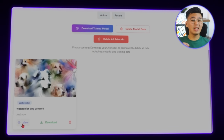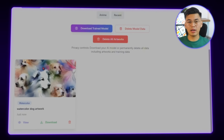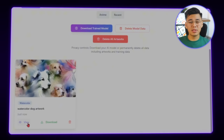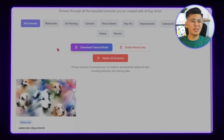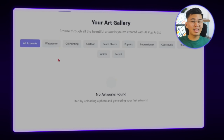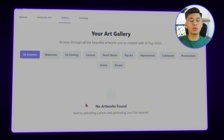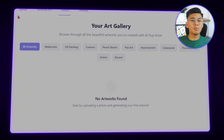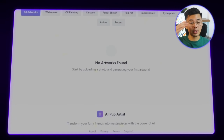That adds a delete button to every file, whether it's an upload, an image, or a model. But to avoid accidental mistakes, each delete action comes with a confirmation dialog, so nothing disappears with a single click. As soon as a user deletes something, it's gone for good. The backend updates immediately, the file is wiped from storage, and no logs or copies are kept. The system doesn't hold onto anything. It's a zero log setup from top to bottom.